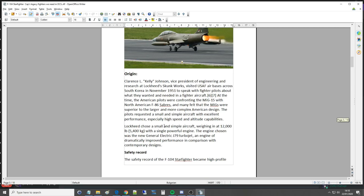Lockheed chose a small and simple aircraft weighing in at 12,000 pounds, so it's only 5.5 metric tons, with a single powerful engine. The engine chosen was the new General Electric J79 turbojet, my favourite engine of all time. An engine of dramatically improved performance in comparison with contemporary designs.